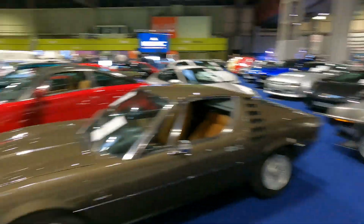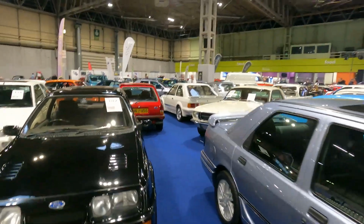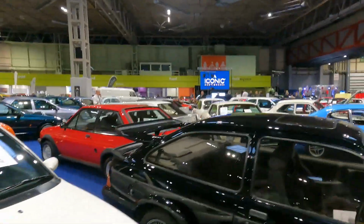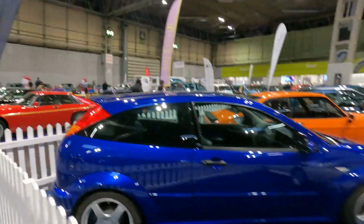I wouldn't like to polish one of those. I've been in there for a walk around. I'm not going to do a walk around in there this time. I think at Cosworth there's something like 500 miles on it yesterday. Went for 150 grand.